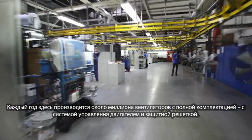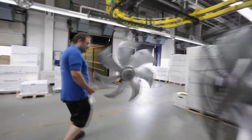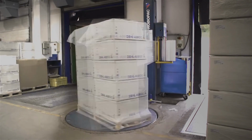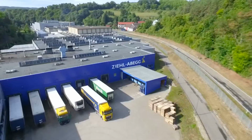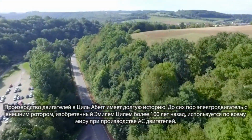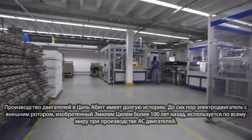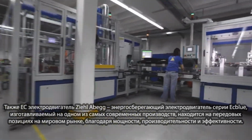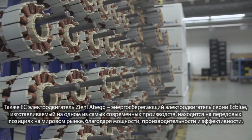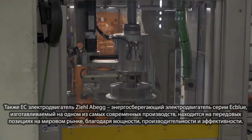Every year, around 1 million fans are produced here and delivered complete with motor, control unit and protective grille. The production of motors has a long tradition at Ziehl Abegg. Even today, the external rotor principle developed by Emil Ziehl more than 100 years ago is used worldwide for AC motor technology. Also the Royal League of 8A motors, the energy-saving 8A Blue motor of Ziehl Abegg, manufactured in one of the most modern production and winding facilities, stands in the forefront of the world market for power, performance and efficiency.